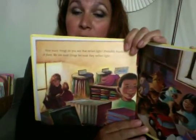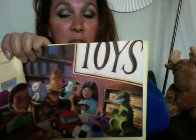How many things do you see that reflect light? Probably hundreds of them, but we see most things because they reflect light. So they're looking around the room at everything that reflects the light. There's no lights on in the room right now that I'm reading to you in. The light that you see is coming from my windows in the front of the house, but it's actually not that bright in here.